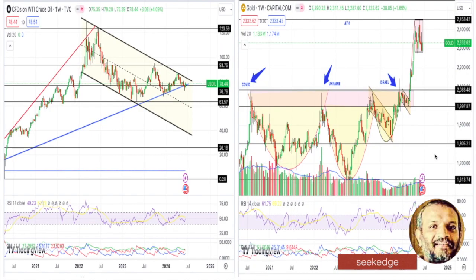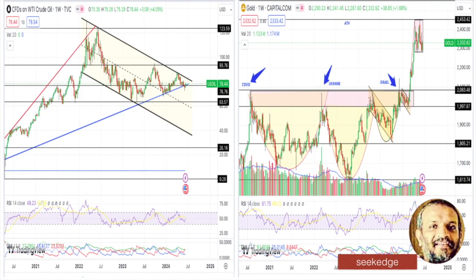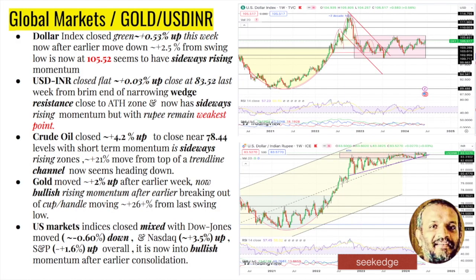Now crude oil has spiked up 4% this week. It's at 78.44, but still it's okay. Its trend line is not breached, and neither is the top of the parallel channel breached, so it's sideways, and things should be okay.